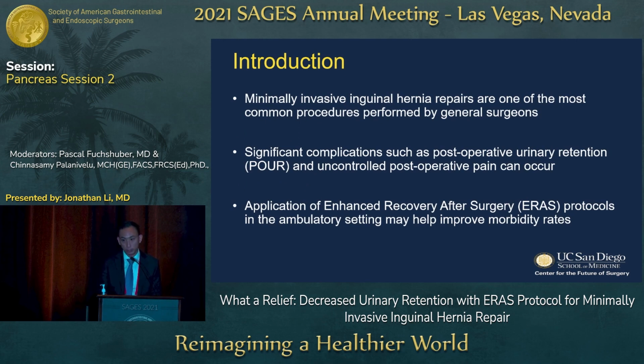So inguinal hernia repairs are one of the most common general surgery procedures done around the world, with roughly 20 million done annually. Elective results generally are pretty favorable. However, significant complications such as postoperative urinary retention, or POR, and uncontrolled postoperative pain can occur and are quite vexing for both patients and surgeons. And with the recent rise of ERAS protocols, we postulated that if we transition these inpatient principles to an ambulatory setting, we can help decrease these morbidity rates.